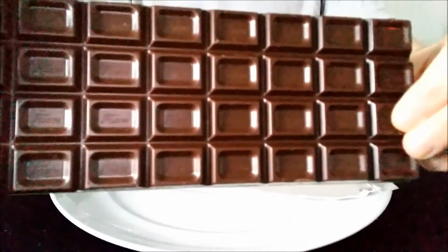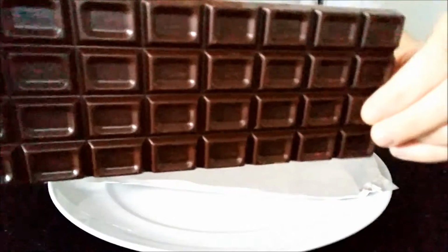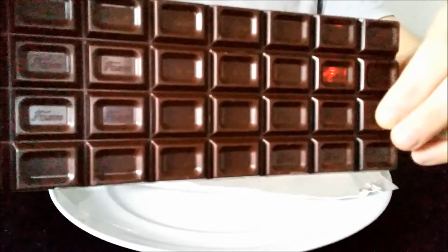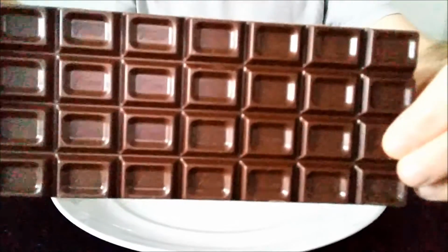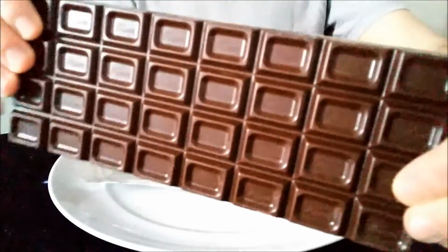Got a beautiful shine on it there, look at that. You could even see the reflection of the red flash. Or something, I don't know where that's coming from. Oh yeah, it's from my microphone. I thought it was the red flash from the camera, but that's flashing of course, and that isn't.